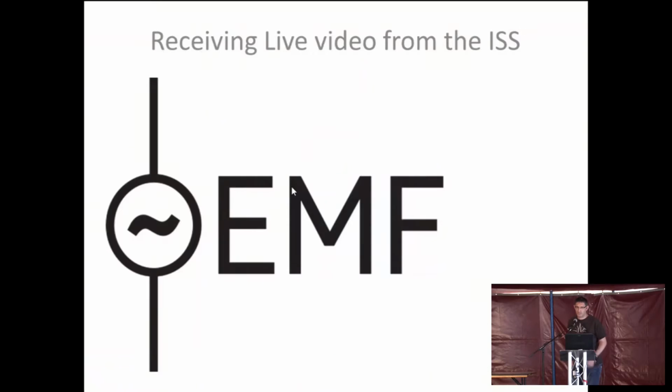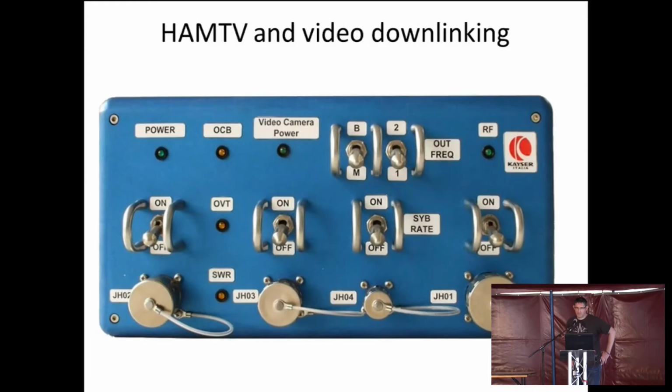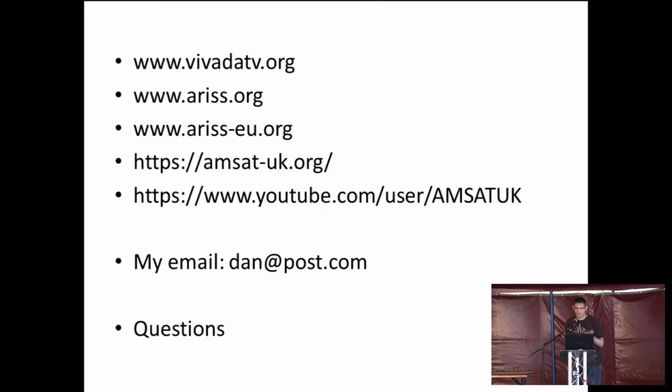Okay, so this is just my final slide here. There's a number of websites. If you want more detailed information, you can send me an email. Viva DATV is where the software we use is. It's also information about the mini tuner. ARISS is the international group that organizes school contacts, and there's an EU version of it.